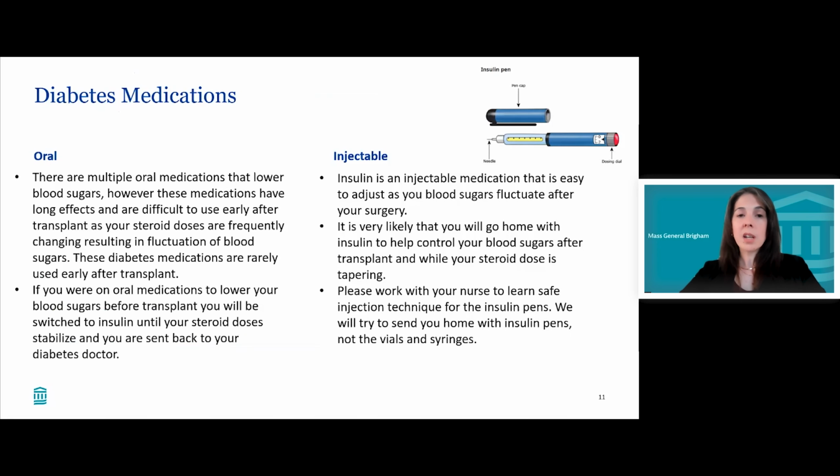Diabetes medications come in multiple forms. There are oral forms and injectable forms. Multiple oral medications can lower your blood sugars. However, these medications have long effects and are difficult to use early after transplant, as your steroid doses are frequently changing, resulting in fluctuating blood sugars. Because of this, we rarely use oral medications early after transplant while your steroid doses are tapering.